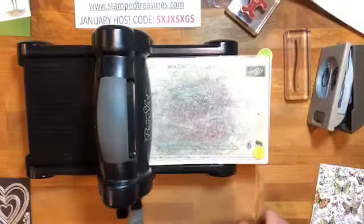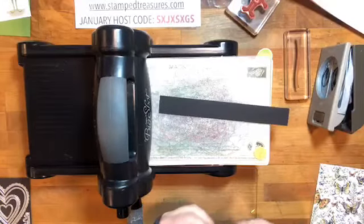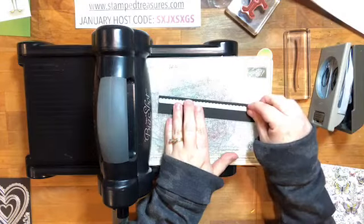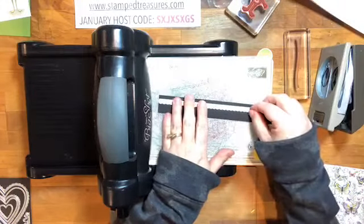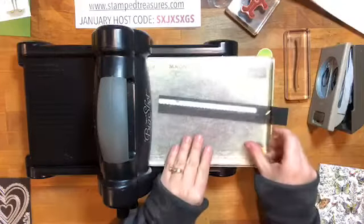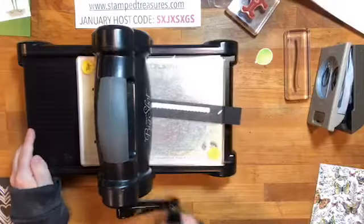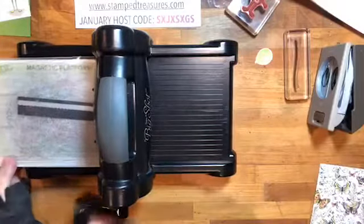And I'm actually gonna cut this twice because I want one for each side. So I'm gonna line it up with the scallop on the outside. Do I want the scallop? No, I want the scallop on the inside. Okay, and leave a little bit of a gap there just so that I have a little bit of room so that I can add adhesive to the back of my white cardstock and it has something to stick to.